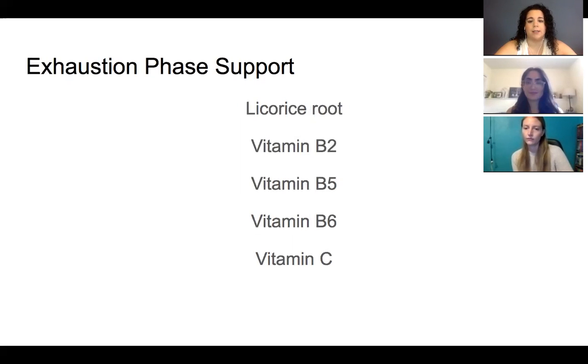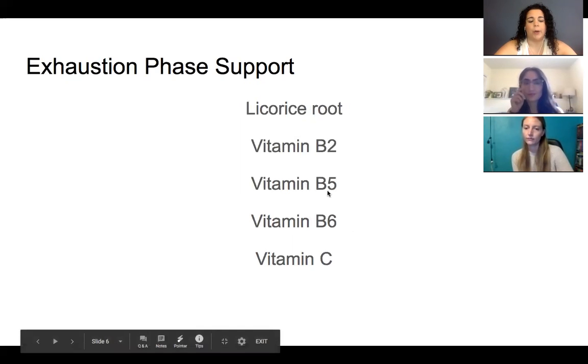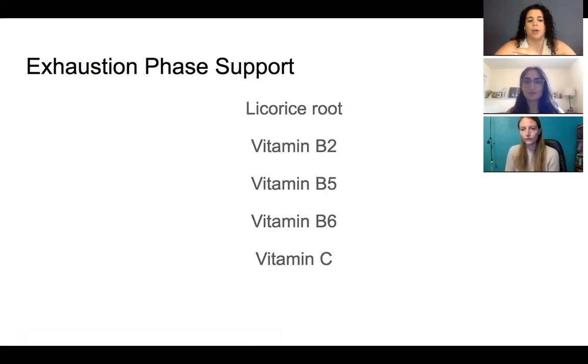Then the exhaustion phase. This is where we have more long-term effects of stress on our adrenal glands, and some of our key nutrients are readily depleted when we're going through prolonged periods of severe and quite overwhelming stress. Licorice root is a great one to add in here, which is a nice adaptogenic herb, but we also need to be supporting those key nutrients that are depleted. So vitamins B2, B5, B6, and vitamin C are super important.